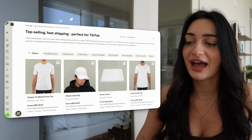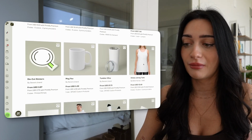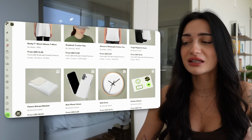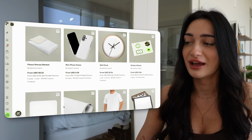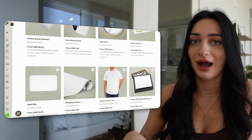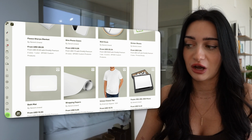So towels, hats, there's so many exciting things on here. And personally, on my TikTok Shop experience, the things that have sold best for me have been phone cases, blankets, and notebooks. So that's just my own personal experiment, but I definitely think you can have a lot of success in a lot of these different products. It's all about how you really get them out there and how creative you are with the TikTok marketplace.